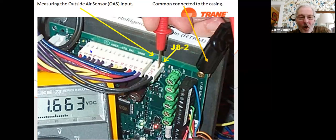Now, these all have different inputs, and it's in the schematic. Your pressure switches are inputted into here. They're all the different inputs on the schematic, which I'm not going to get into right now, but we're going to talk about the outdoor air sensor, which is right here. The outdoor air sensor is a 5-volt DC circuit also.